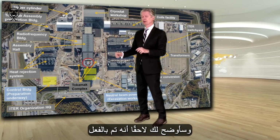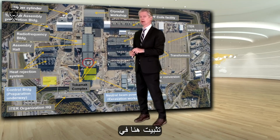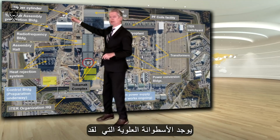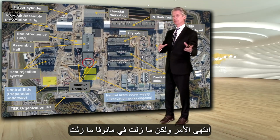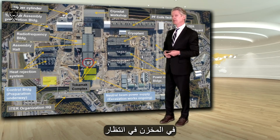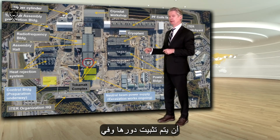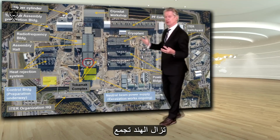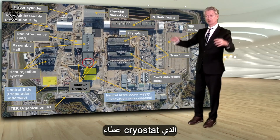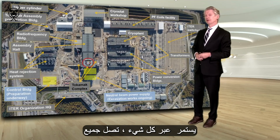2 of them, I'll show you later, have already been installed here in the tokamak pit. One of them, all the way at the top, the upper cylinder, is finished, but still in storage, waiting for its turn to be installed. And in the cryostat workshop today, India is still putting together the final piece, which will be the cryostat lid that goes over everything.